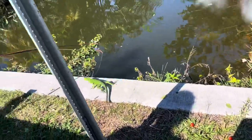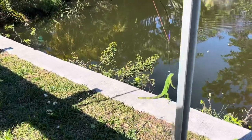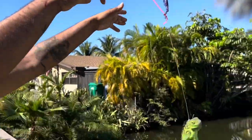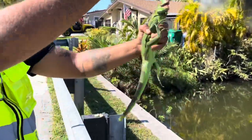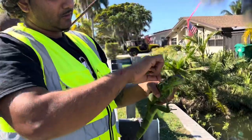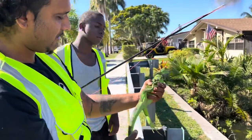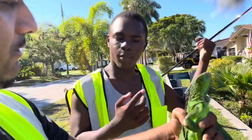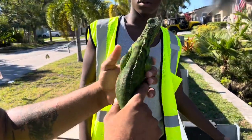Oh, my gosh. Iguana's in the bag. Swing him right towards me. To the Iguana Man. All these iguanas are feisty out here. You could let go some line, bud. Oh, yeah, I'm sorry. Wow. Look at that. And he's missing his tail. Ain't this what we call one of the leopard iguanas, bro? Yeah, look at that. He is leopard.